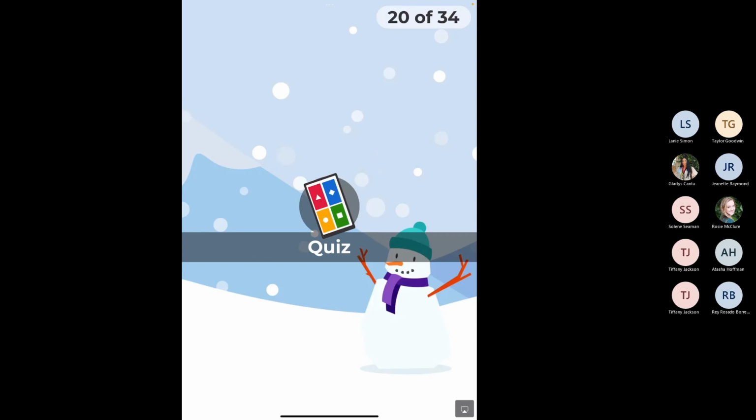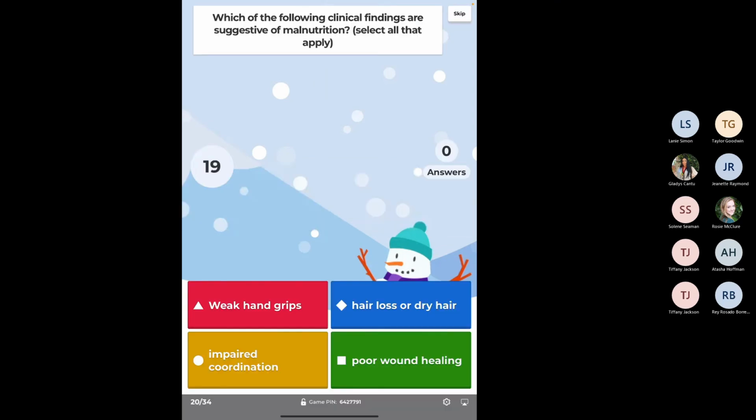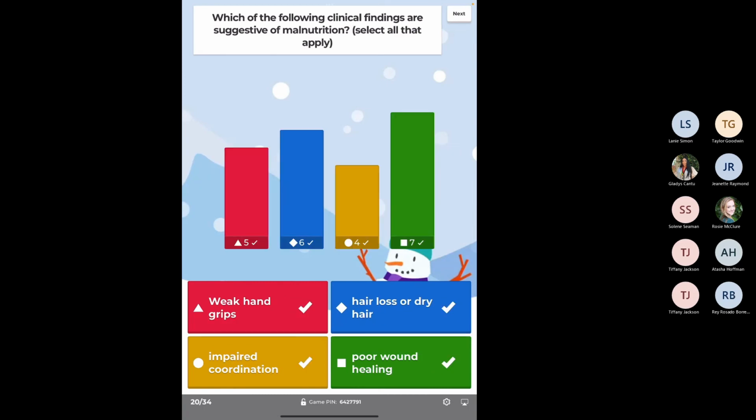Select all that apply. Which of the following clinical findings are suggestive of malnutrition? Awesome job, guys. You did very, very well.